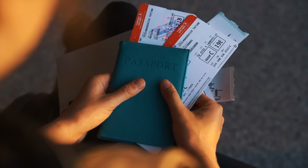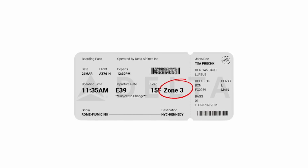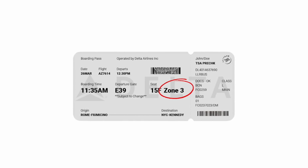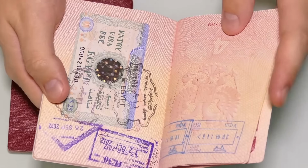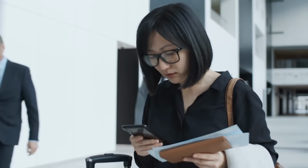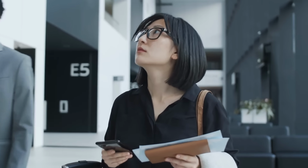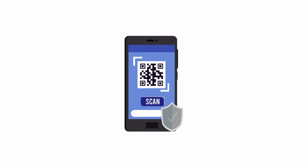And apart from having your documents for international travel ready, you will want to know your zone number, which can be found on your ticket, and be ready to get in line as soon as your zone is called. Always have your passport open to the photo page, and I personally like to use my physical boarding pass to bookmark the photo page for quick access. If you are using a mobile ticket, crank up your phone's brightness and give the screen a quick wipe down to make scanning the barcode easier.